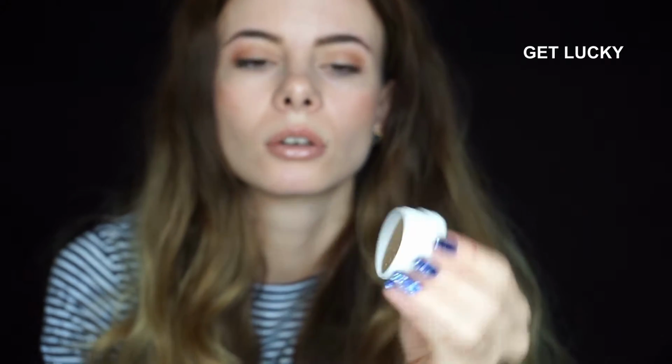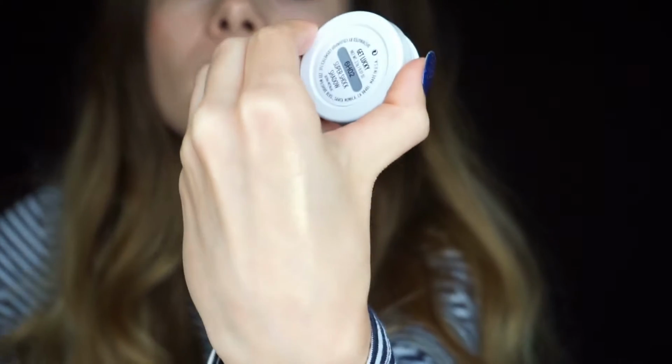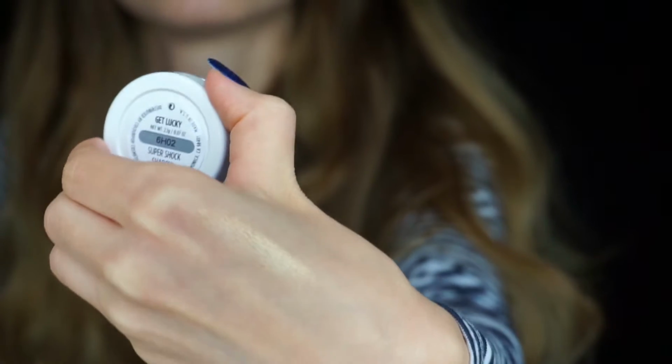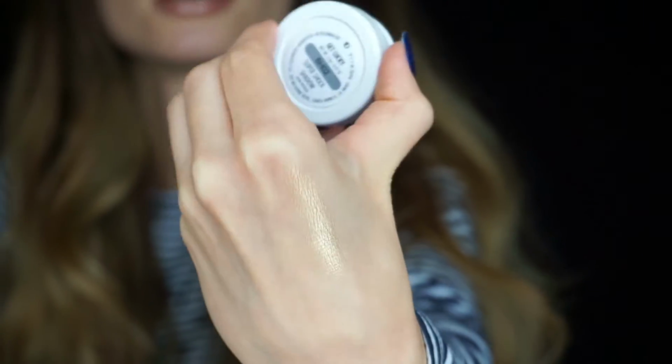Here we have the color Get Lucky, and in the packaging it looks gold. Let's just, wow, it's insanely pigmented. Do you see that? It's a very beautiful gold eyeshadow. Wow, the reflection is crazy. I really like this one. This eyeshadow is called Get Lucky, and let's move on. I ordered a lot of stuff, so I think this video will be a really long one.